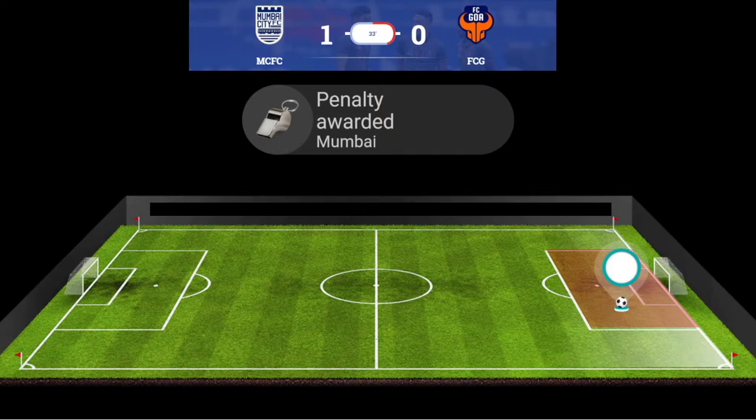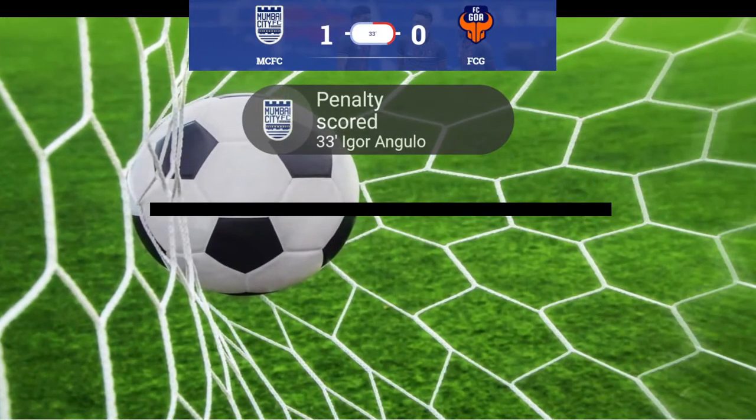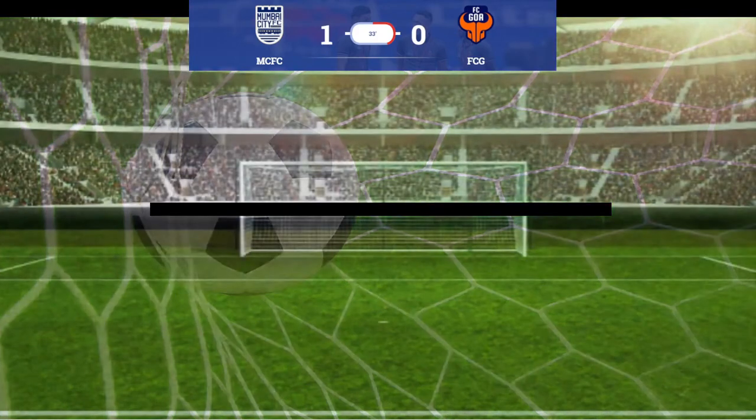Intense pressure. They're getting right on top of their opponents and winning it back. He's in behind. Top-notch defending, but the chance still there. Can he put them in front? A wonderful chance, but the goalkeeper comes through.